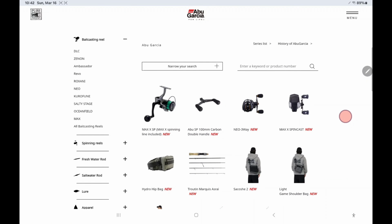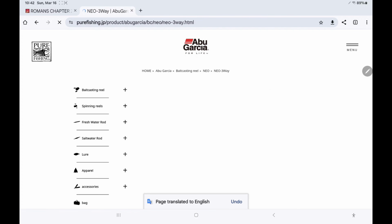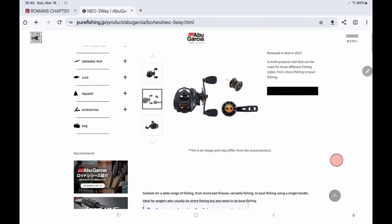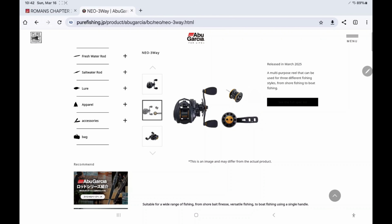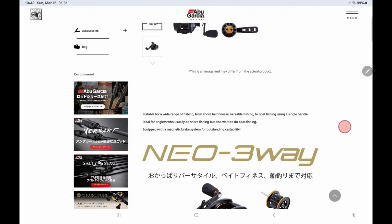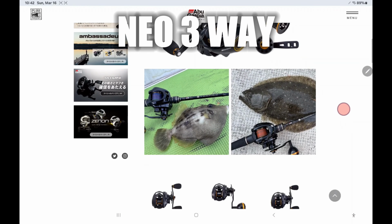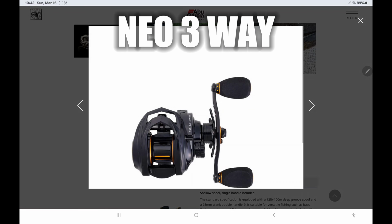The last Abu reel is actually not a dedicated bait finesse reel, but instead it's a reel that comes with a spare shallow BFS spool. Now this reel has been available in China for at least a year, and I've done a video on it, but it's new to the Japanese market. It's the Abu Garcia Neo.